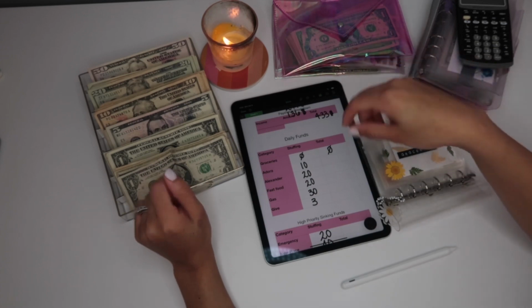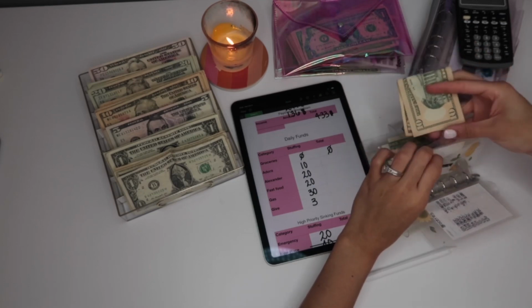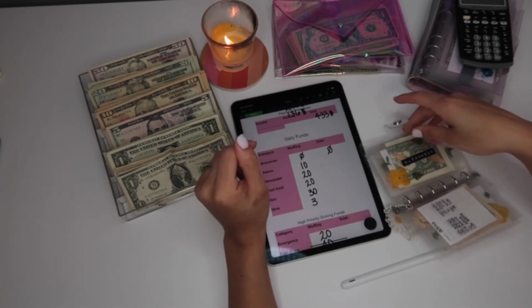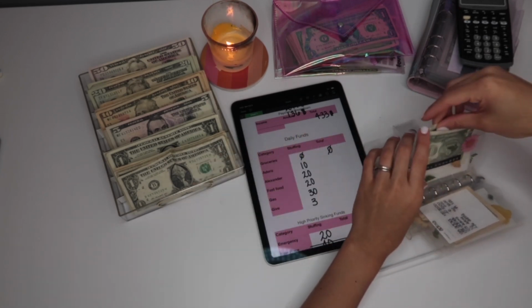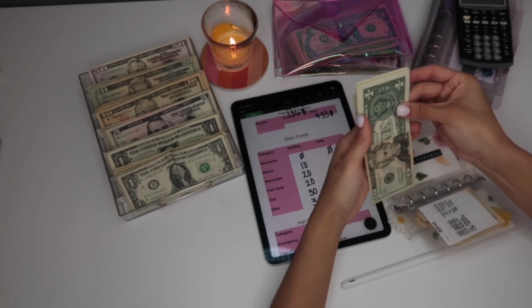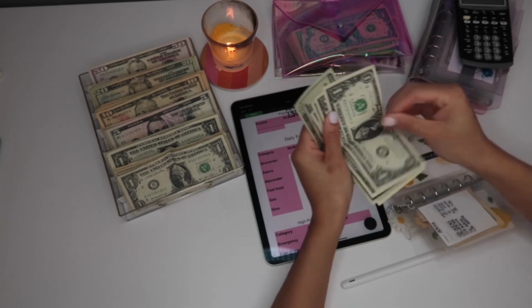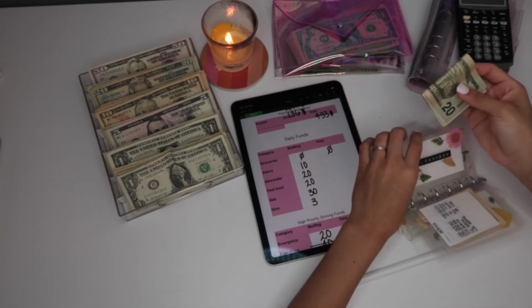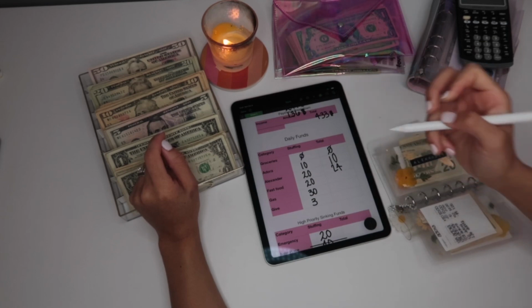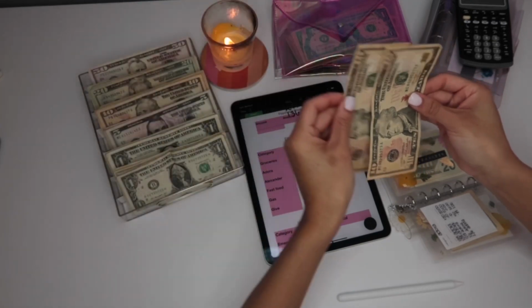My personal fund will be getting a $10 bill. Alexander's personal fund will be getting $20, which will be $24 with the $4 that my grandmother gave him. So 20, 21, 22, 23, 24. So mine gets 10 and Alex has $24. Next is fast food. Fast food will be getting 20 and 2 10s.